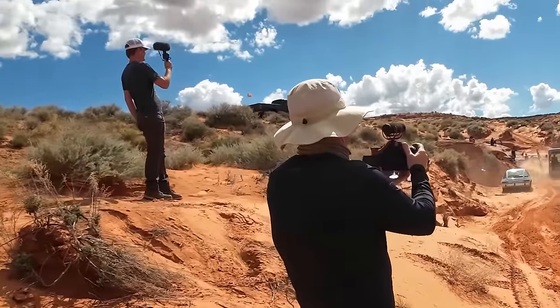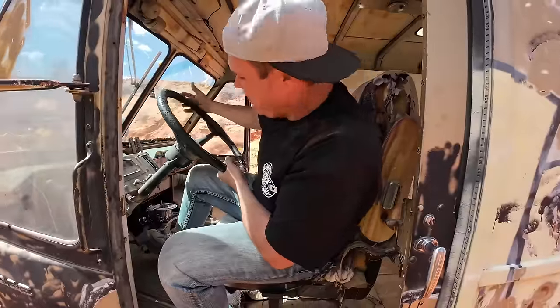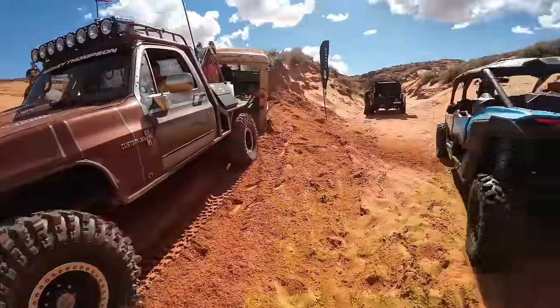About went my pacer. Hey, I saw the pacer coming. On the plus side, I took these off so I didn't trash them, even though I didn't even get high enough to do it.